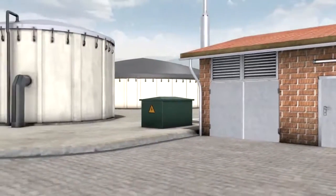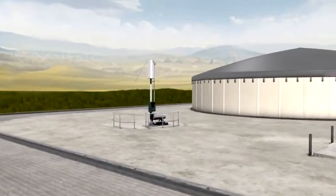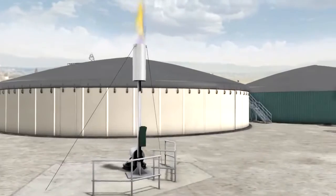Excess gas is discharged through the emergency torch. It's automatically activated if the pressure in the gas cavity of the fermenter exceeds a predefined value or the CHP is not running because of maintenance work.